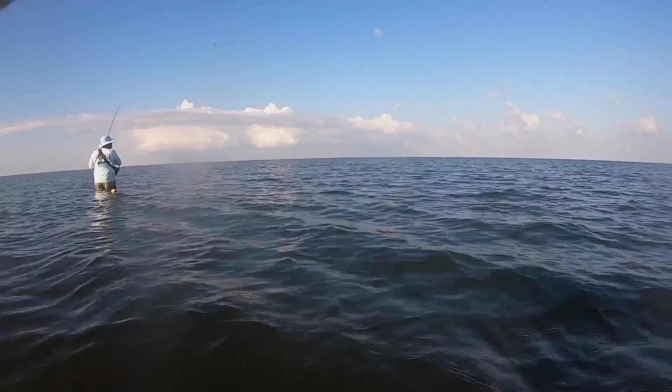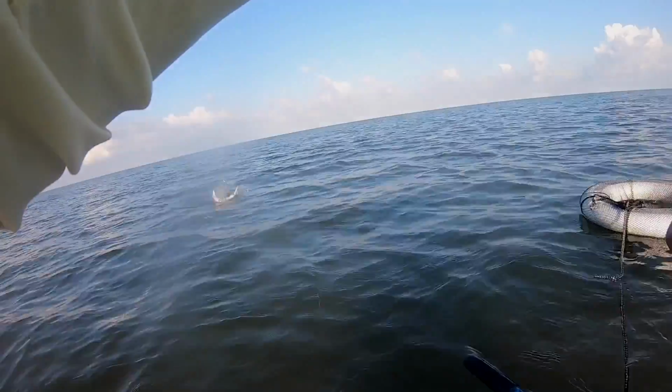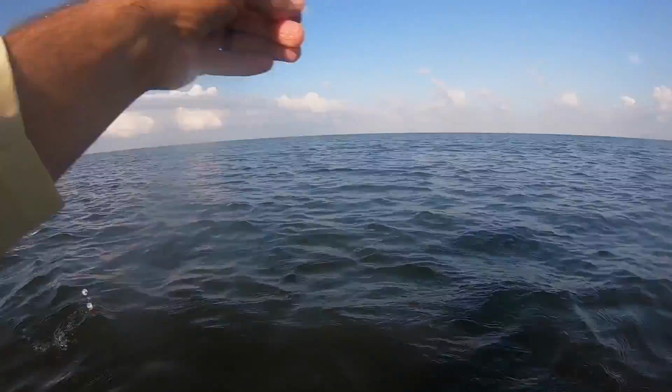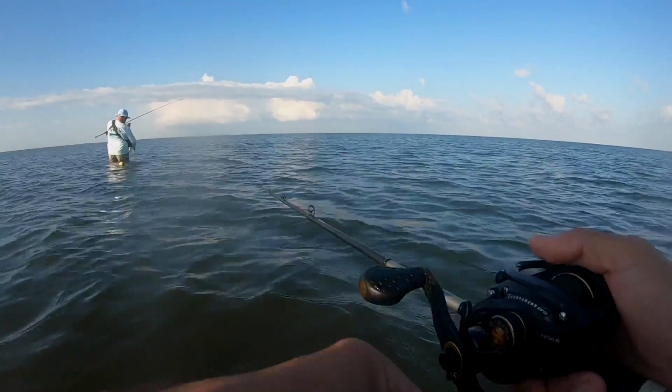Top water, wade fishing action every single cast. Now they're not big fish, but most of them are keepers. And man, any top water action, particularly when you're in the surf, is just so much fun. And that one got away. You don't mind losing the 13 inchers on a day like today.